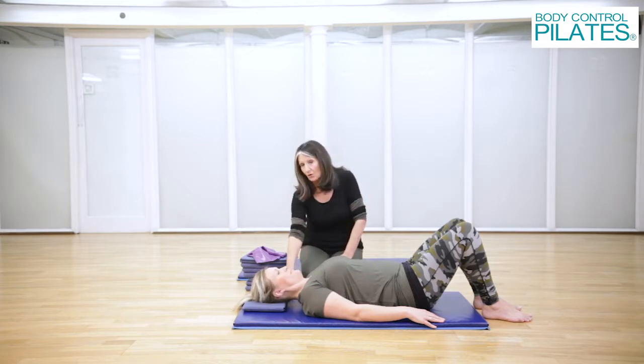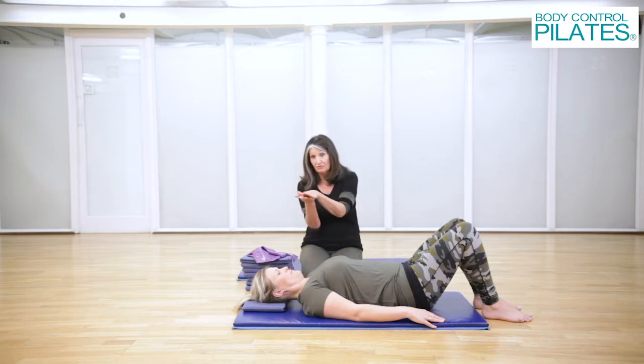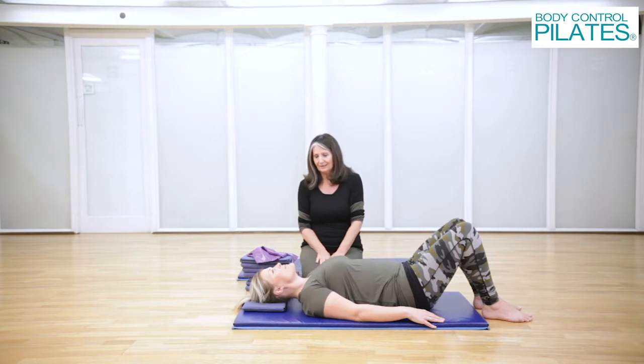Now, Hayley's just got one bit cushion here. You could use a folded towel. You may need more than one. You may not need any. Whatever feels the most comfortable. So we're just mobilizing the head on the neck here. And we're just trying to find, like we did with the pelvis, that mid position. One more go. And then back to centre.